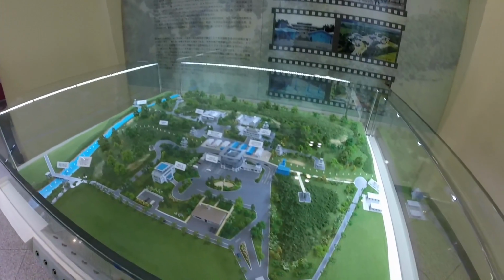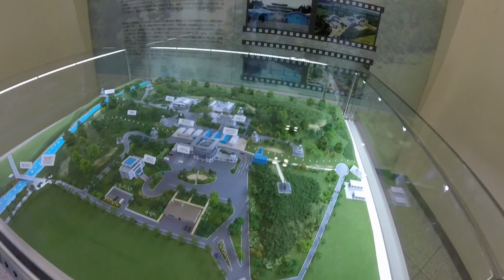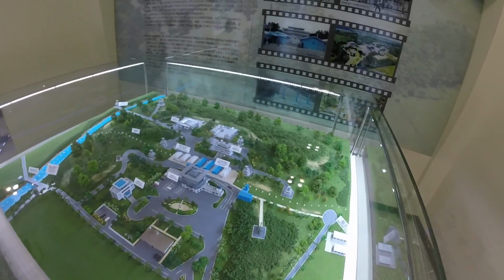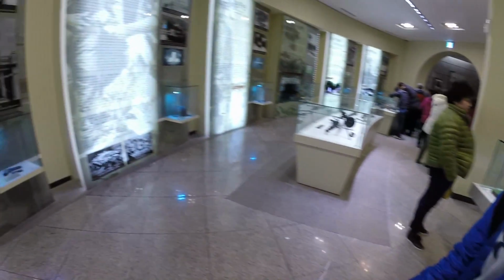This is Panmunjom. Those blue buildings are where North and South people meet. The South area with the parking lot needs 2 days notice to get to and we couldn't do it, but the North part is there. The soldiers are facing each other. That's about 2 or so miles from here, right?